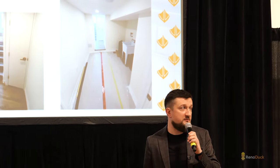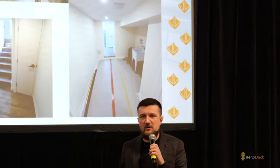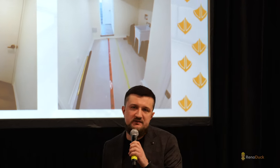So again, if you have an older home especially, be prepared for the difficulties. Newer houses, not so much. It's actually a piece of cake. The only difficulties will be in the finishing. If you want some fancy cabinetry work or millwork, that's where the custom work and a little bit of difficulties might come in. But otherwise, the majority of the difficulties come with older homes.